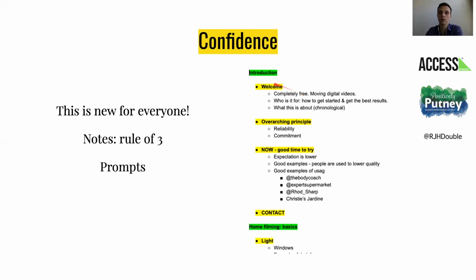What this will do is give you structure to what you want to say, and it will mean that you don't forget anything, but it's also easy to recover where you left off if you lose track of what you're saying. So for instance, if I lose track and I know that I've done my welcome, I know that I'm on my second post. Oh yes, all right, overarching principle. I know exactly what I need to say now.